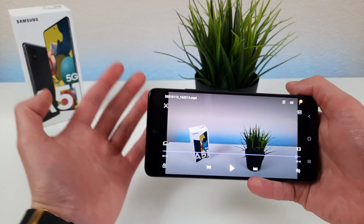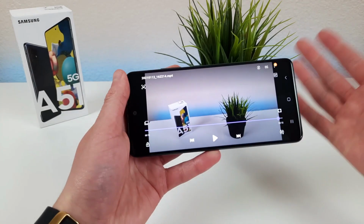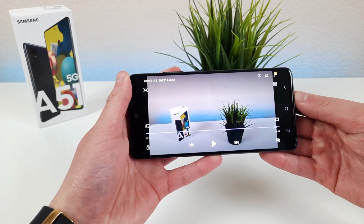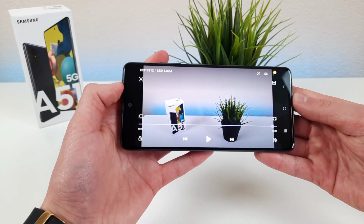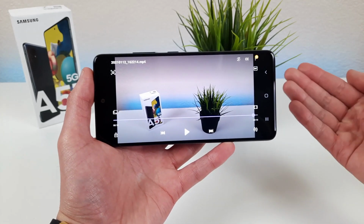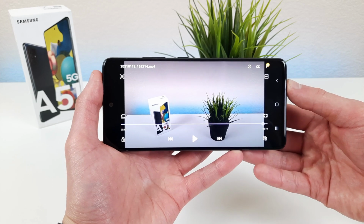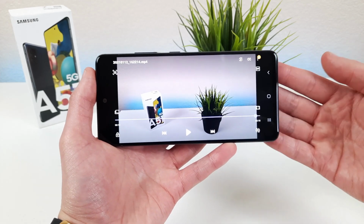Another thing I definitely want to point out about this phone's audio quality is that it's very crisp, and even at a higher volume like it was, it doesn't get distorted. A lot of phones, even the higher end ones, get a little fuzzy when you turn the volume up all the way, especially when loud sounds are playing. But this one didn't do any of that, and I can definitely appreciate that.